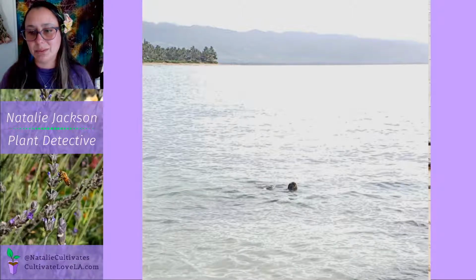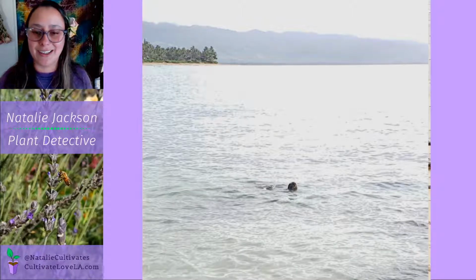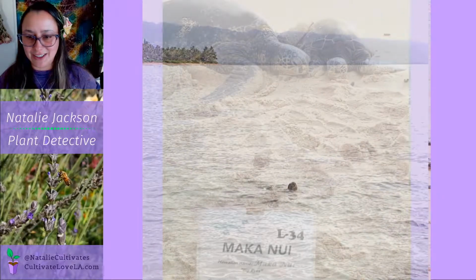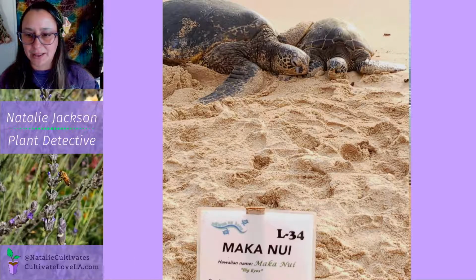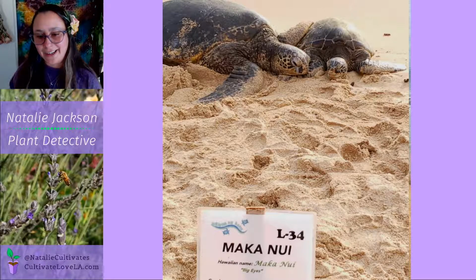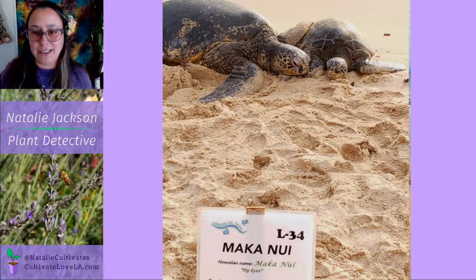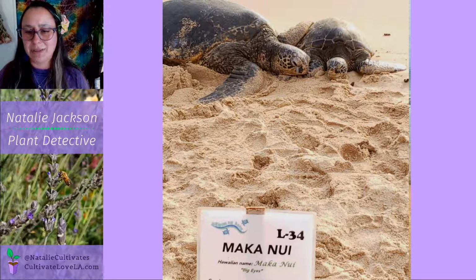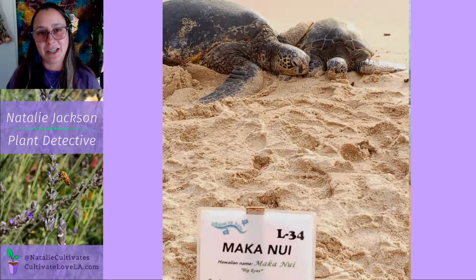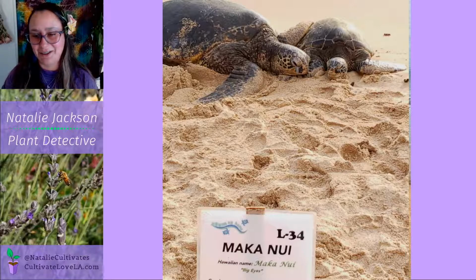And what's cool about this beach is you're right there in the water, and you look out and you just see a little turtle head popping up, and it's so cute. And they just look like they're smiling at you. This is one pair. There were two signs, but I only got the one in the picture. Big eyes. Maka Nui is the baby, who's about a teenager. And it was just so beautiful to see the two of them taking their nap together. That was really heartwarming.